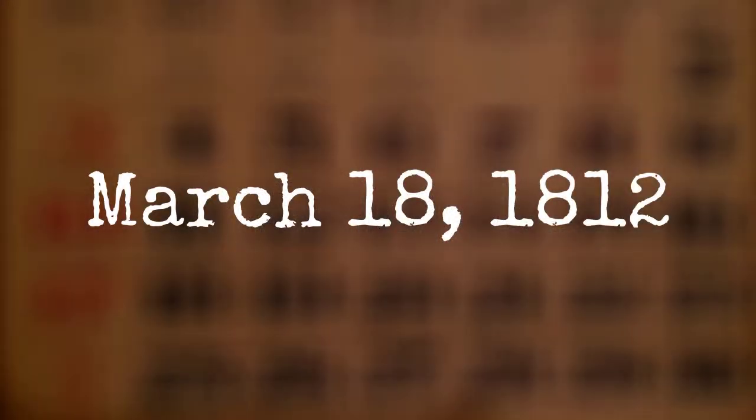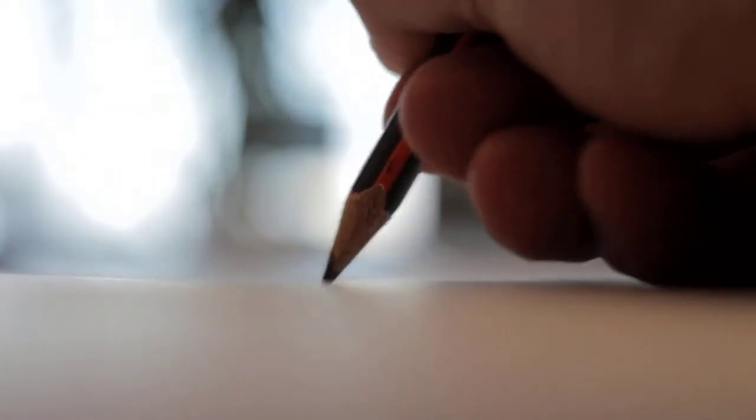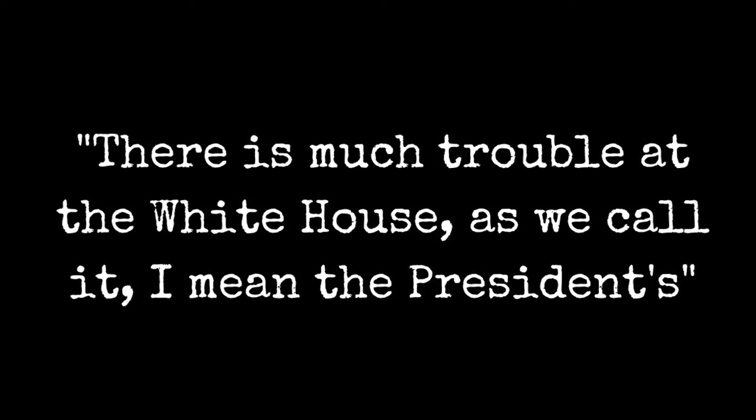Twelve years later, on March 18, 1812, three months before the United States entered war with Great Britain, for the first time the term White House was used in any official communication. It was Congressman Abijah Bigelow who wrote, "There is much trouble at the White House, as we call it, I mean the president's." Now there are many conflicting reports about the actual receiver of this communication, as some say it was his wife, but others say it was one of his colleagues. Either way, this was the first documented incident where the term White House was used by any active government personnel in an official communication.